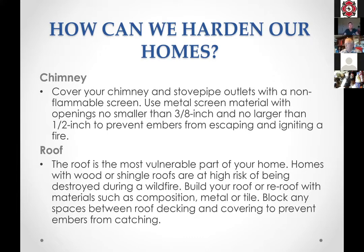Where do we start? We start with the chimney. For those of you that use your chimneys and stovepipes, you want to make sure, obviously, you have a nonflammable screen. This is a requirement. We recommend that the metal screen be no smaller than 3/8 of an inch, but no larger than 1/2 an inch, because you want to make sure that there is proper exhaustion, but nothing can get in as well.